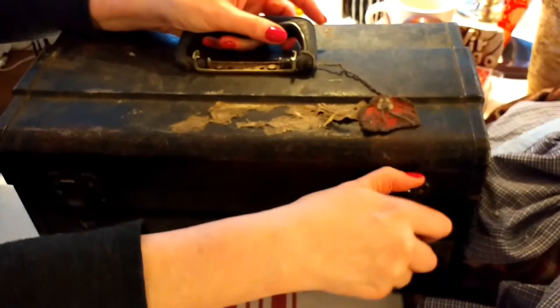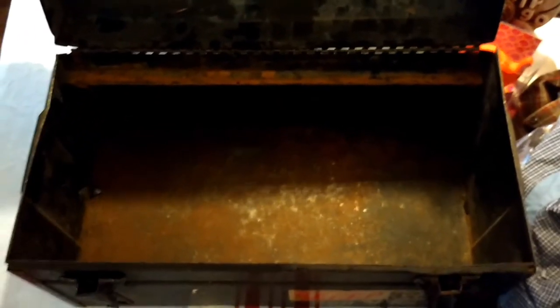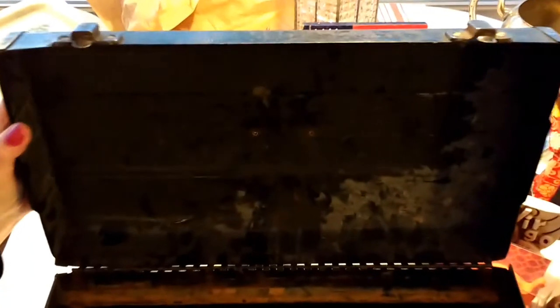And look at it, it even has a little tag thing here. I just love it the way it is. And the inside is extra good. See, it's all rusted and paint missing. And I take these and I use them in my decor. They're especially cute down at the beach place.